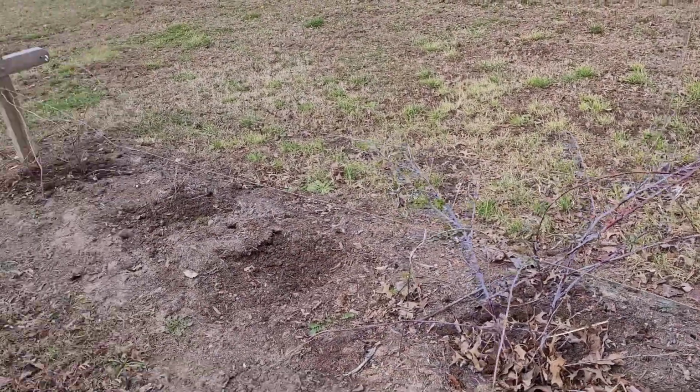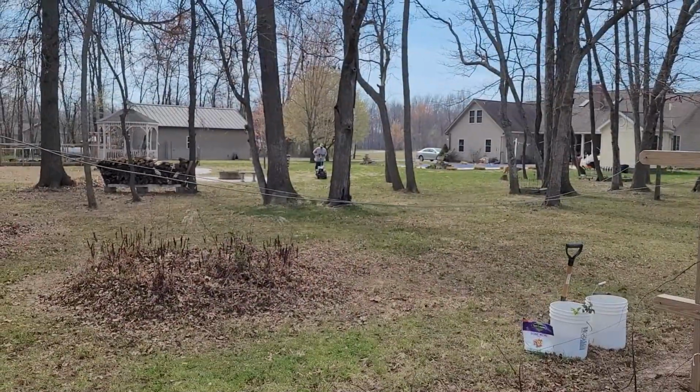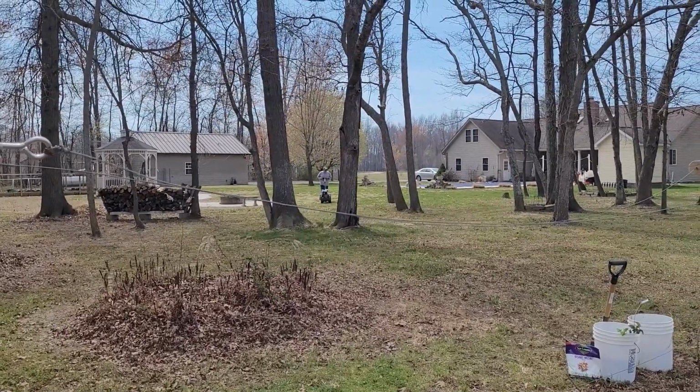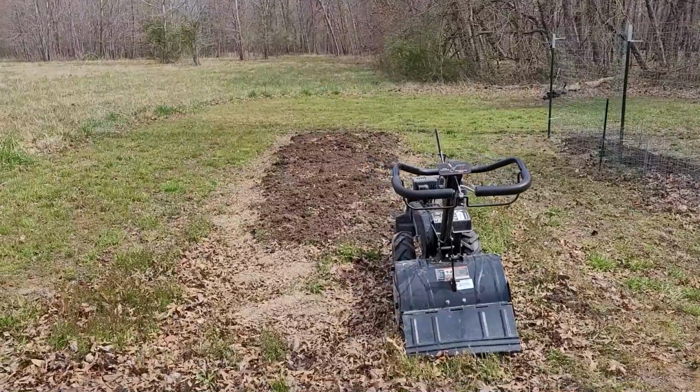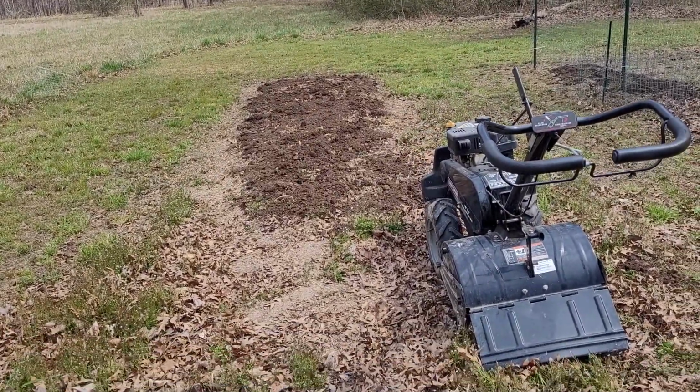But I think I hear Todd with the tiller. He's gonna be bringing that out. Here he comes with the tiller. It almost looks like he's pushing a baby carriage. So I'm just gonna go ahead and get this tilled in.